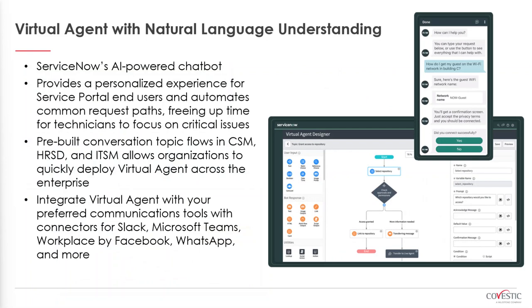How about Virtual Agent, ServiceNow's AI-powered chatbot? With Virtual Agent, you can provide a personalized experience for your end users and automate a variety of the most common request types, allowing your technicians and fulfillers to focus on more critical issues. Administrators can build organization-specific topic flows, or you can utilize the out-of-box flows that exist for many of the application suites, such as IT service management, customer service management, and HR service delivery.